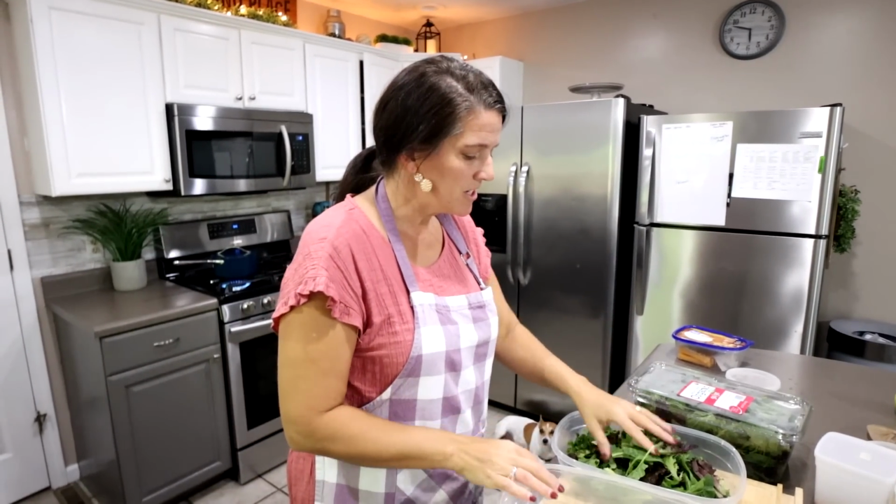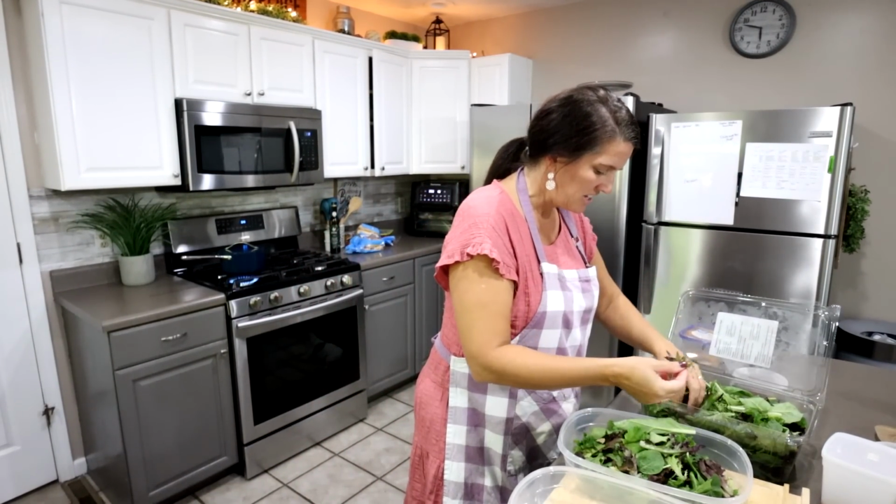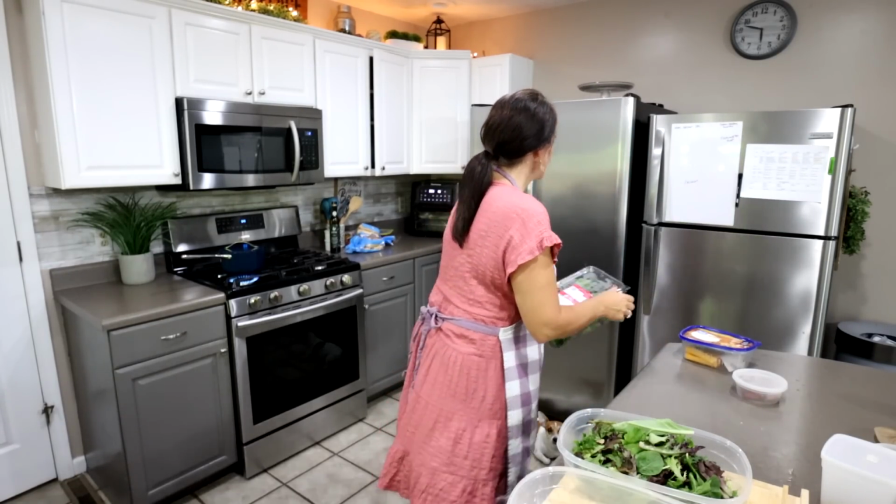Here's a mess. So I'm just gonna put it out like a salad bar. That's all I'm gonna do. I'm putting some of the leafy lettuce in here. That's looking kind of yuck. It tastes not bad. Okay, put it in the refrigerator.